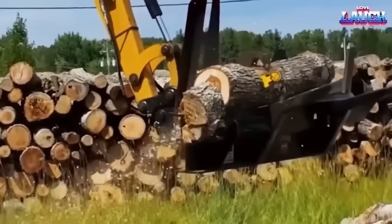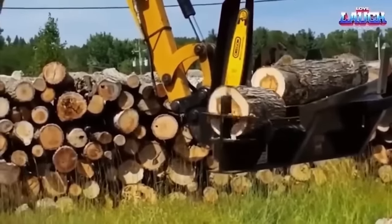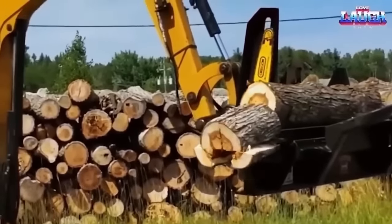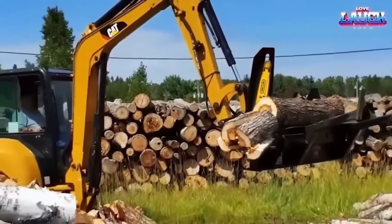The Halverson HWP120 can perform the entire process of lifting, cutting, and splitting wood, all from the safety of the operator's cab. This makes it a one-man operation, allowing for greater convenience and ease of use.